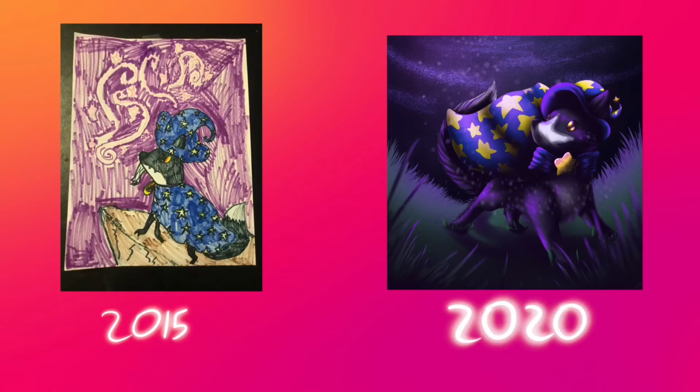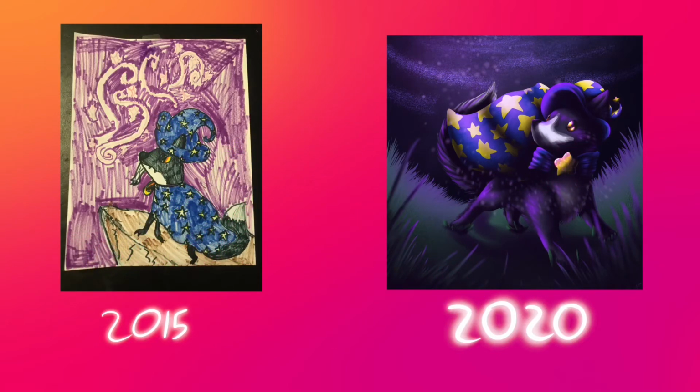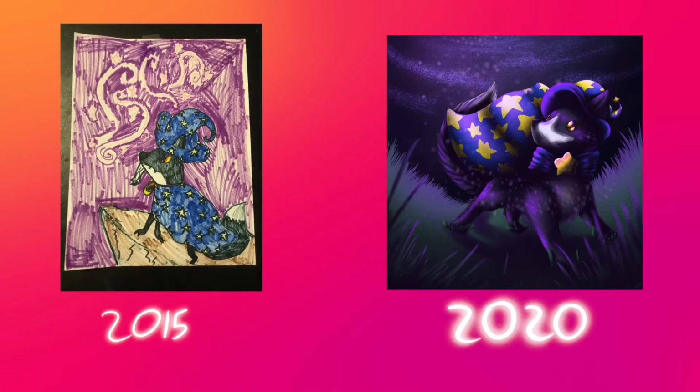I removed the amulet just because I wanted it to be a bit more different than the original. And as much as I did like the aesthetic, I just didn't want two drawings of like almost the same concept in a row. So he's got a little star thing instead of an amulet. And now for the next drawing.